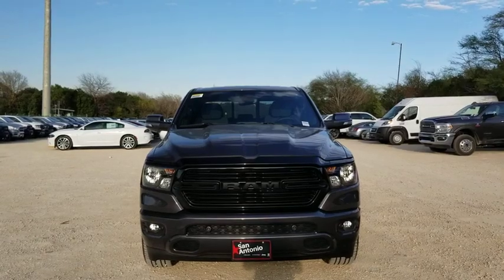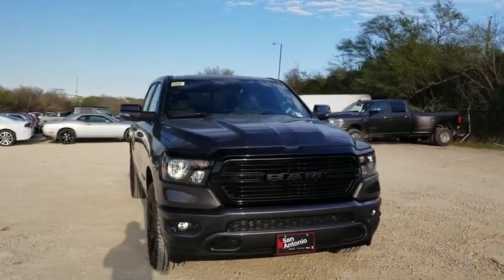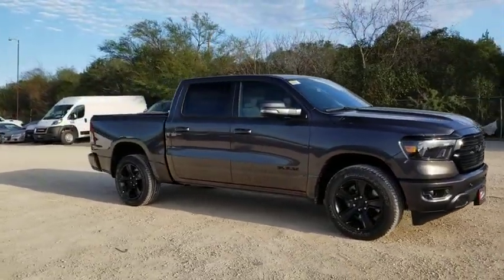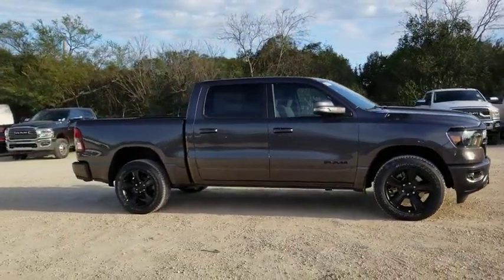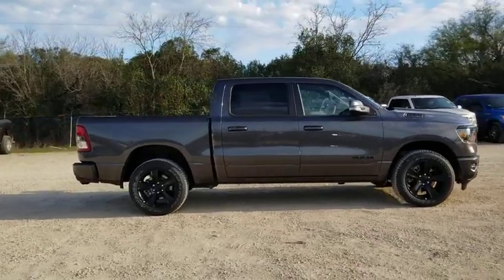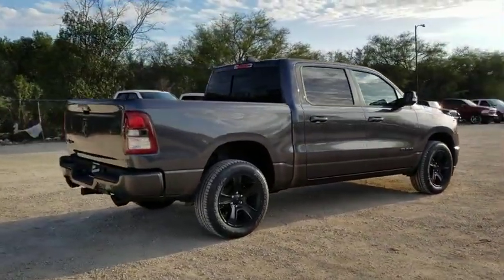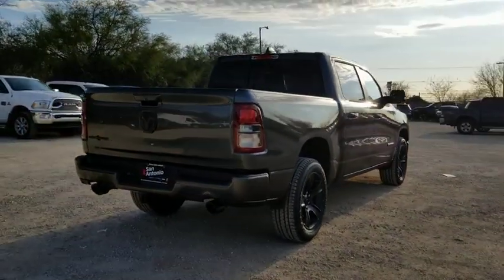Stop by and take a look at the 2020 Ram 1500. Ram 1500 went against the Chevrolet Silverado, Ford F-150, and Toyota Tundra, which are all excellent trucks in their own right. The Ram took home the prize for its well-rounded strengths. This vehicle has less than 100 miles.